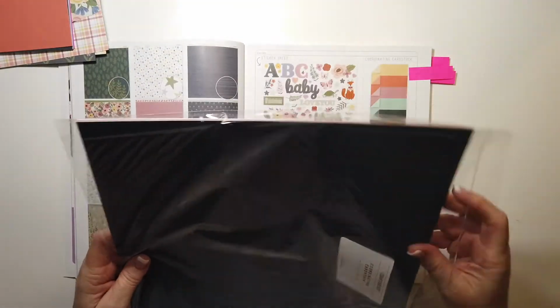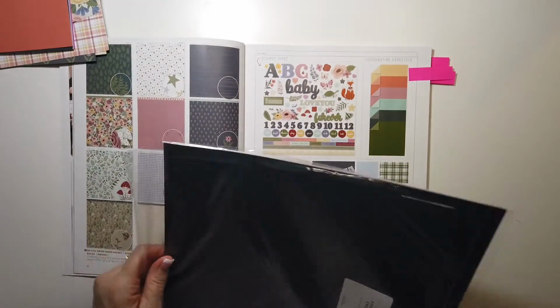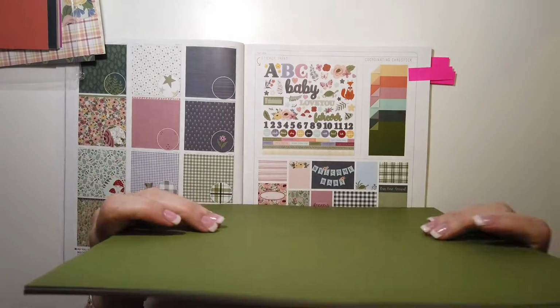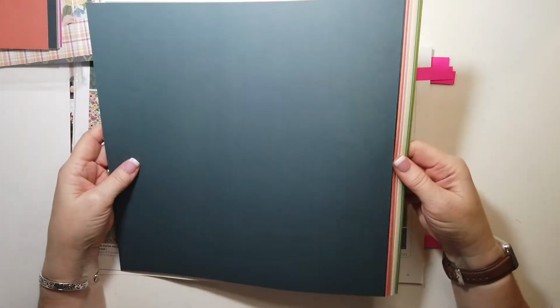Let's see. Oh, you know what? This is actually the coordinating cardstock. Sorry about that. That was some other cardstock that I got for another project. So I'll just show you this one again.